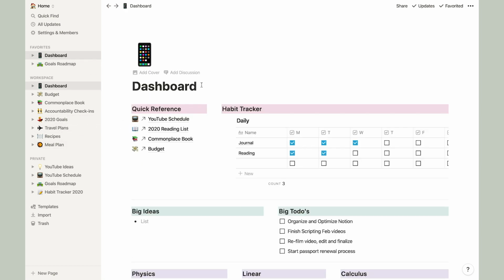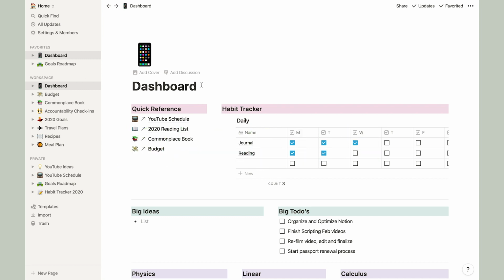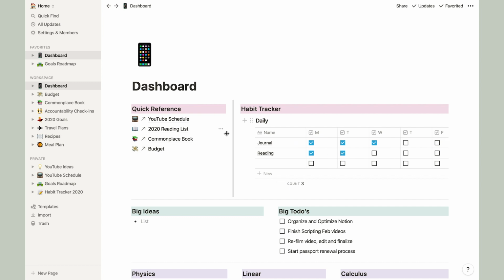I got the idea for this from Michelle B, and she is amazing. She kind of just kickstarted my personal development phase. It's not really a phase. I'm always trying to be better. She's kind of the one that really got me started on becoming my best self, and you should definitely check her out. She organized hers in a different way, but this is how I organize mine, and you guys don't necessarily have to stick to either of ours. You can make it however you want. That's the beauty of Notion. You can do whatever you want. You can move stuff around.